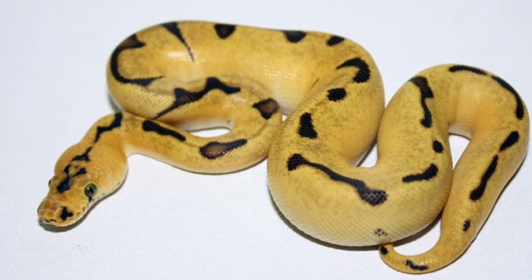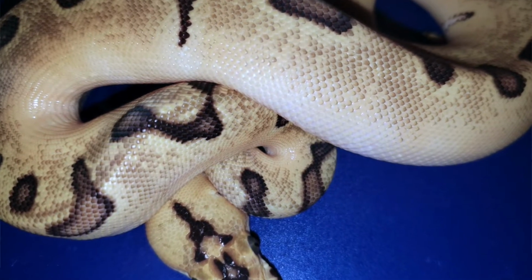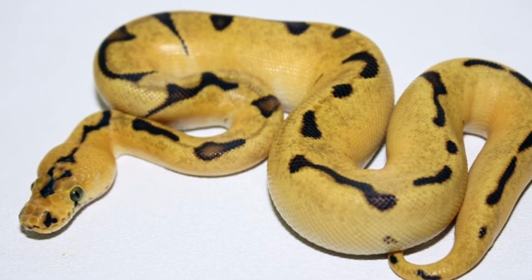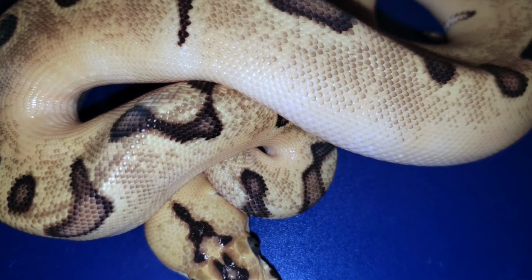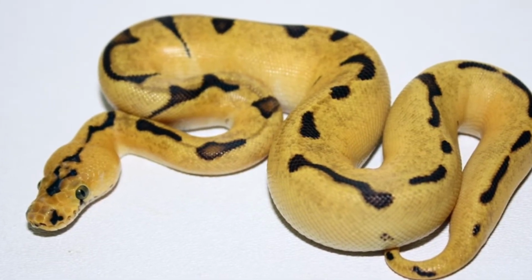Take the time to learn how to take a great, clear picture. Look at these 2 ads. Both of these ads were placed in late 2019, about a month and a half apart. The very, very same genes. Pastel, clown, super enchi. The crappy picture, and you know which one it is, that snake sold for $500. The clear picture one, it is listed that it's sold at $2,500. $2,000 difference between snakes with the same genes. Take good pictures. We as humans make irrational decisions based on how we feel. Good pictures make us feel good and translate into sales for you.